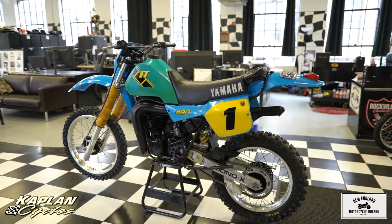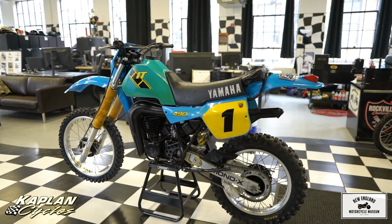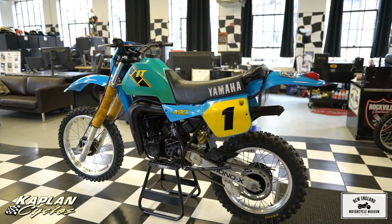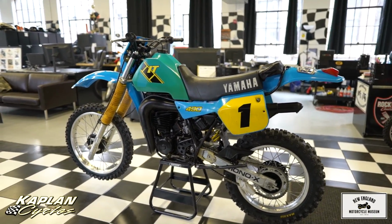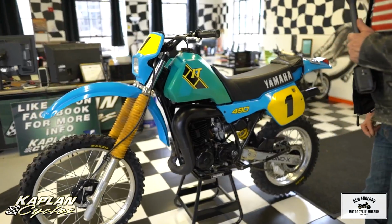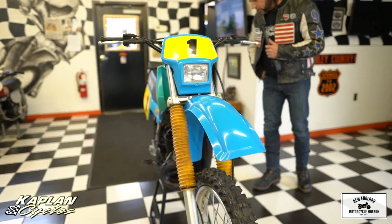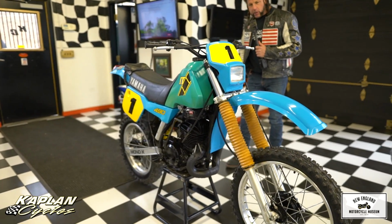This thing came from a local collection out of Bristol of 10 bikes, mostly Yamaha enduros. This was the crown jewel of his collection. We just saw the IT200 that we sold last week. He owned both of those, bought both of those bikes brand new. He rode the 200 a little more because he was a little smaller guy, and the 490 was a bit much. This is a very, very low hour 490.